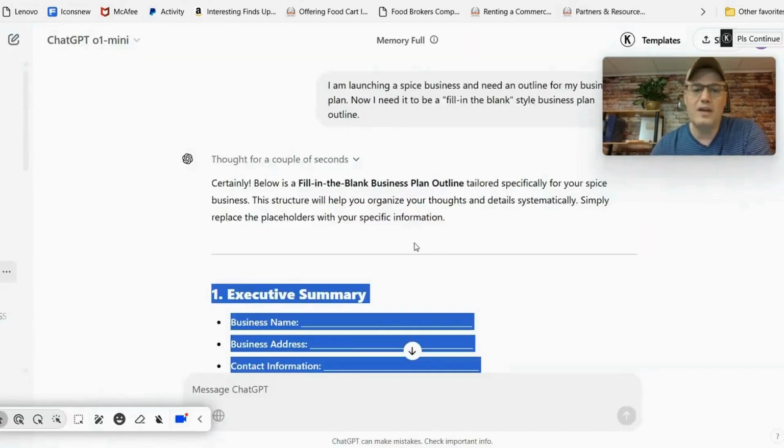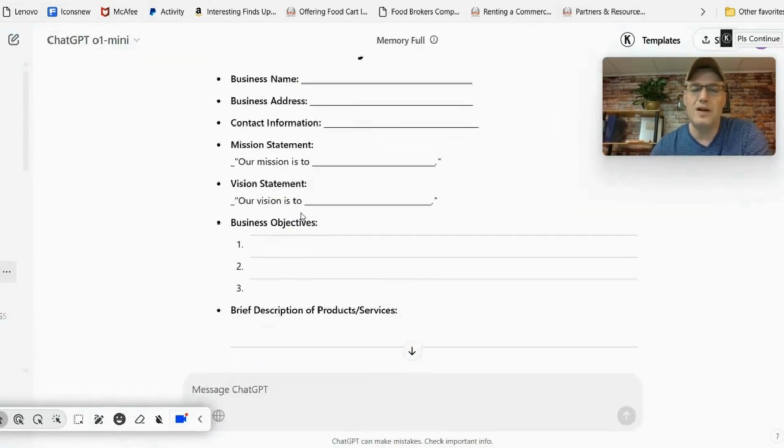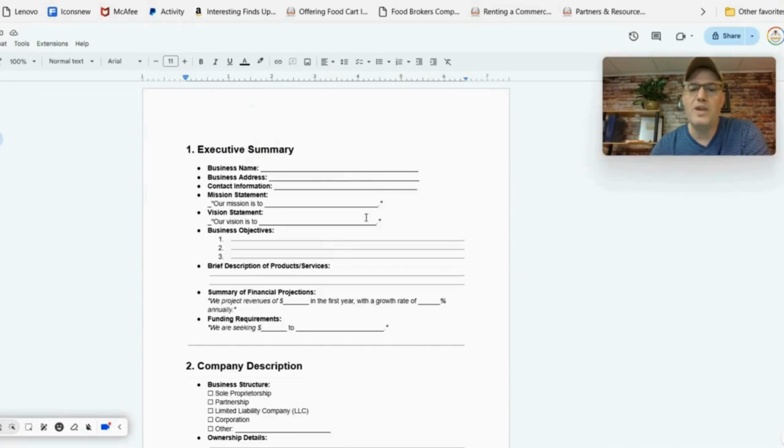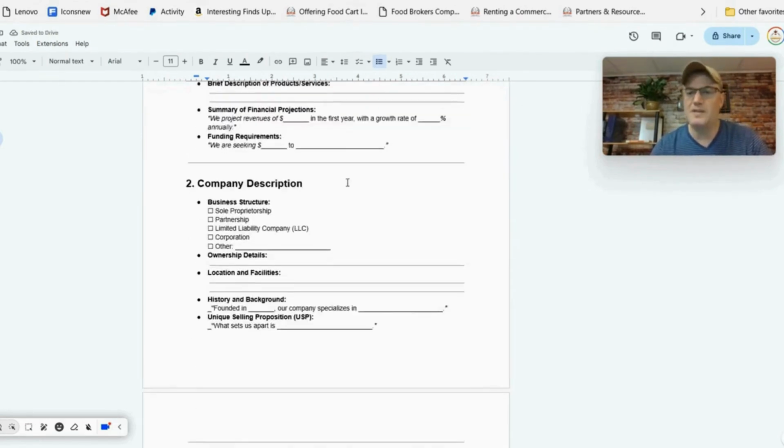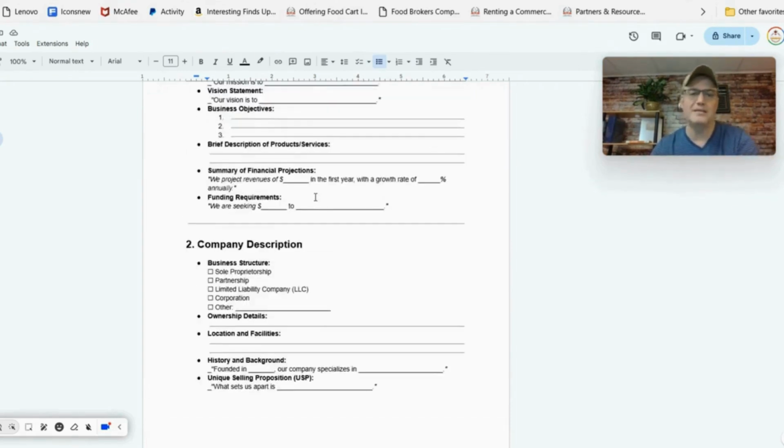So we're going to go ahead and go over here. Once this is already done, we can simply add this. So let's say the business name was Damien's Spice Business. And you literally can just fill this out, okay? But you definitely want to highlight and eliminate that line. A business address, 123 Anywhere USA, okay? And of course, contact information. You go through each one of these and specifically make it your own business, okay?